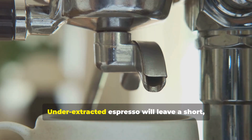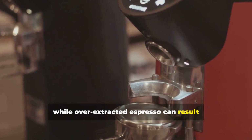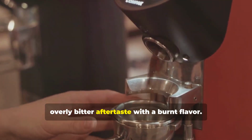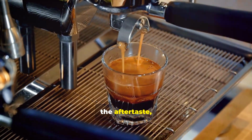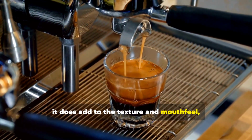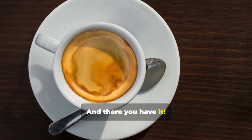Under-extracted espresso will leave a short, sour aftertaste and a thin mouthfeel, while over-extracted espresso can result in a heavy, overly bitter aftertaste with a burnt flavor. Although crema doesn't directly influence the aftertaste, it does add to the texture and mouthfeel, contributing to the overall experience of your espresso shot.